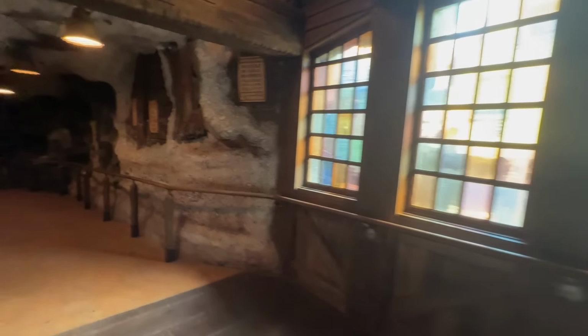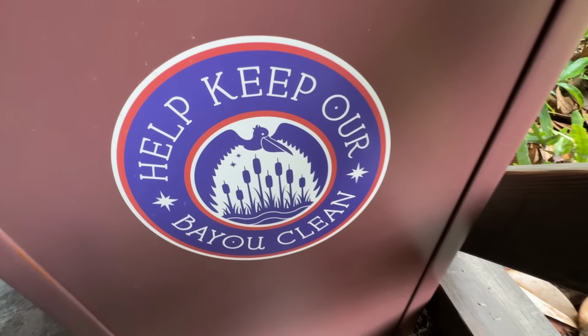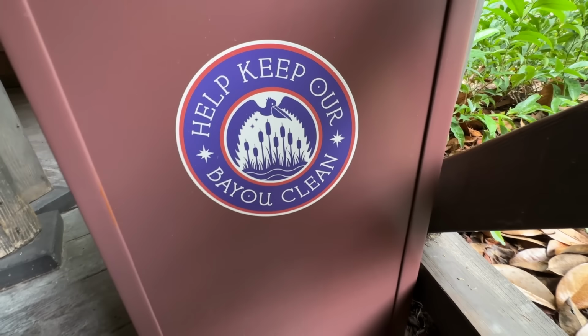And I know a lot of this rock work was already here, but all the little touches. Way to go, WDI. I care, I notice. I also want to point out how great the logo on the garbage can is. But if you look at it intensely, there is a perfect silhouette of Tiana's dress.